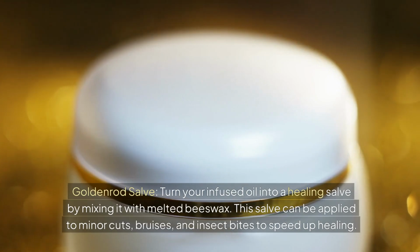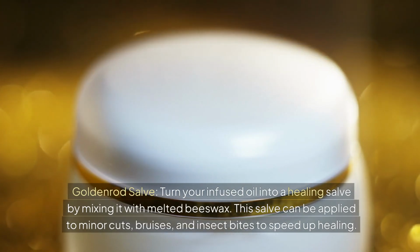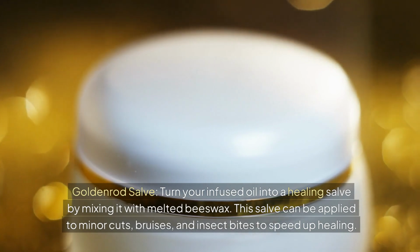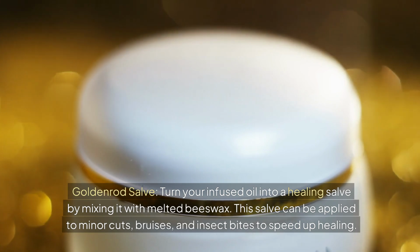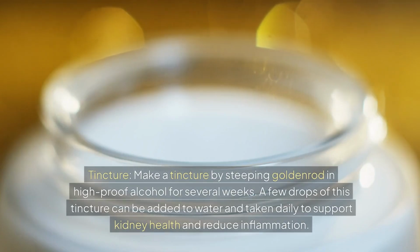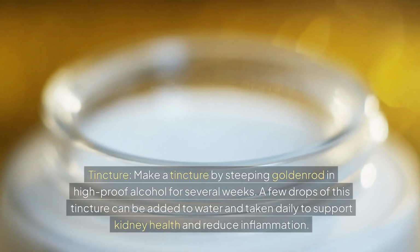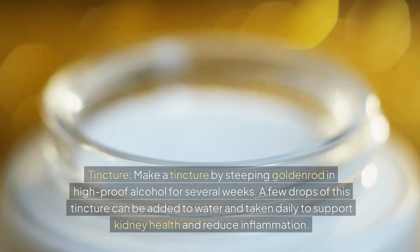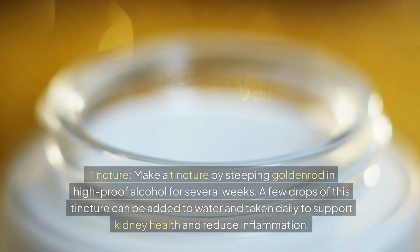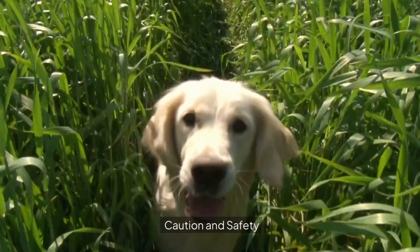Goldenrod salve. Turn your infused oil into a healing salve by mixing it with melted beeswax. This salve can be applied to minor cuts, bruises, and insect bites to speed up healing. Tincture. Make a tincture by steeping goldenrod in high-proof alcohol for several weeks. A few drops of this tincture can be added to water and taken daily to support kidney health and reduce inflammation.